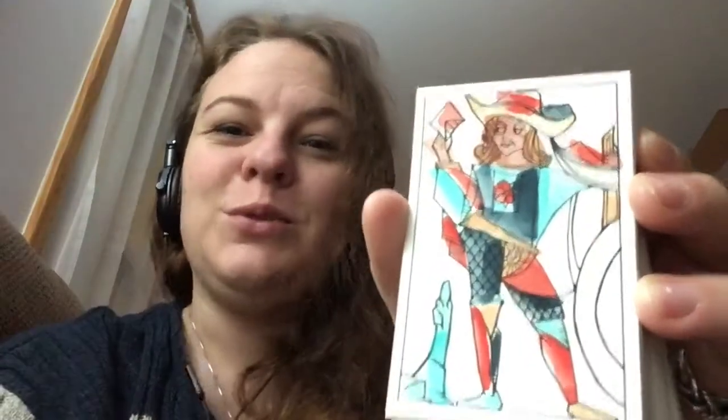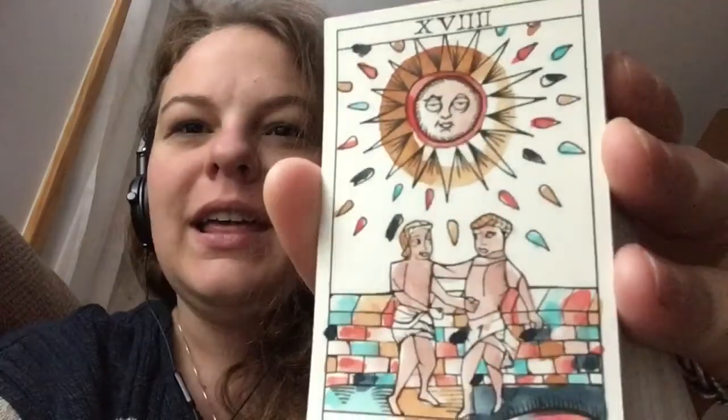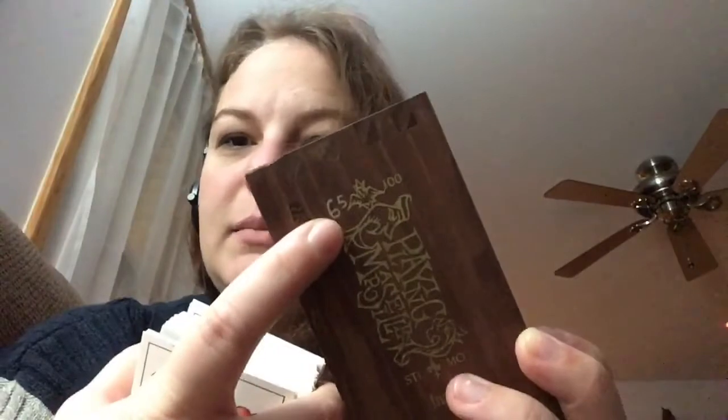But anyways, it is still such a beautiful deck, and it's so quirky, and it's so funny, and I just absolutely am in love with watercolor. It's a hand-painted deck too, and that's part of the reason why it's not readily accessible, and it's a $200 deck. And it comes in a very beautiful handmade box saying Playing Marseille, and mine is number 65, and it is something I keep here on my table constantly, and I just love it.